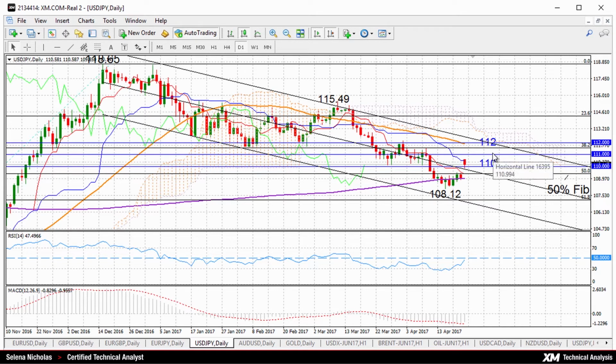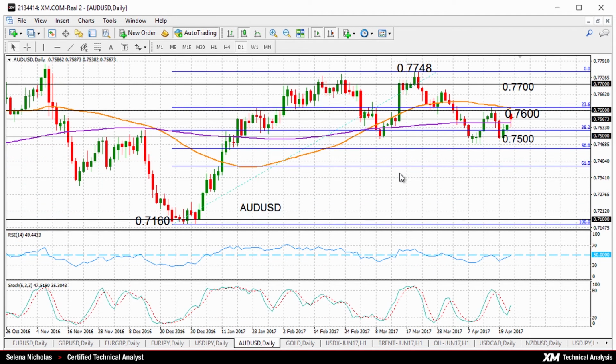The outlook hasn't changed much unless prices can move above 112, the 112 area. So it's a bit too early to say that the market has bottomed out at the 108.12. We need to see some sustained trading above 112. Let's take a look at Aussie dollar.